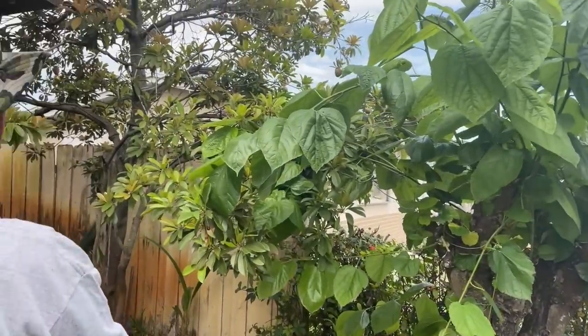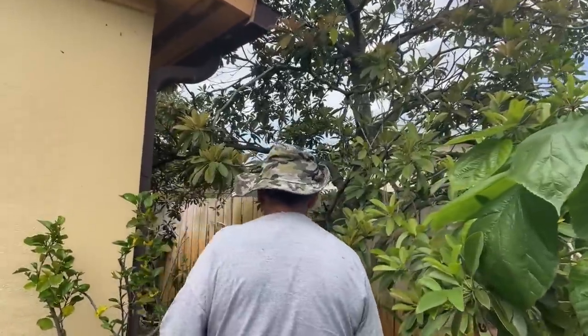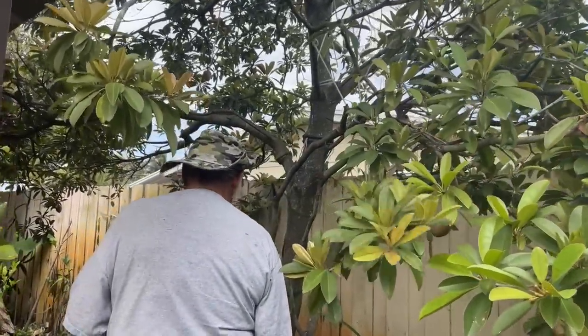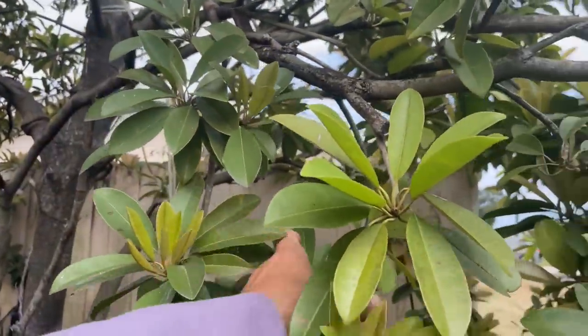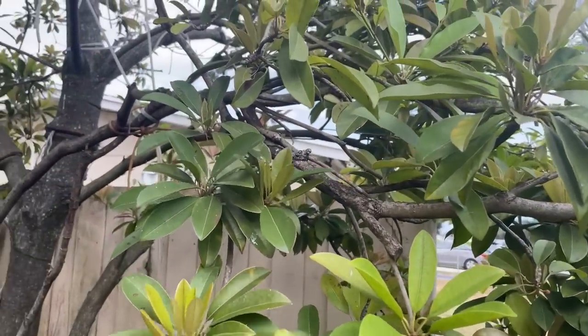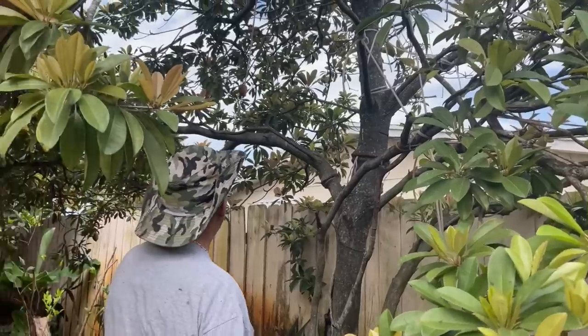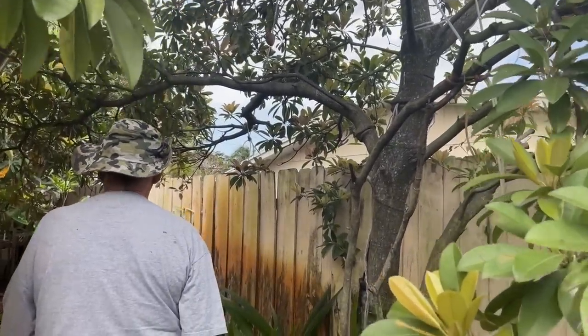This is a sapodilla, and I don't even know what kind it is. Did you put it in? Yeah. So you got sapodilla here. You don't know what kind it is? No, I don't know what kind they are. Very, very sweet. Nice, tasty fruit. How old is this tree? This one is about 15 years. And I've trimmed it quite a bit.